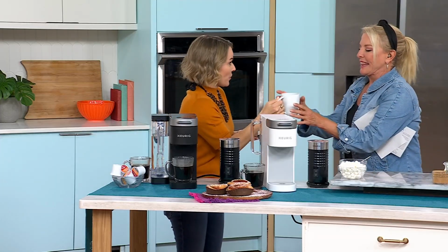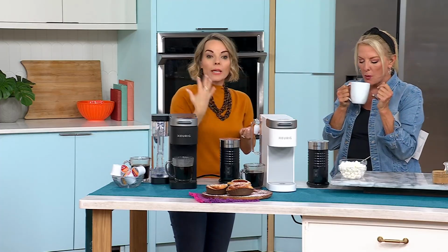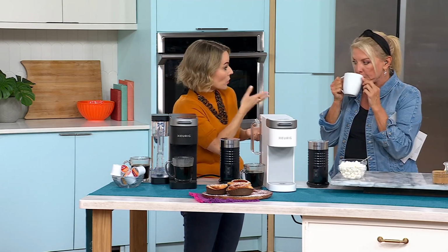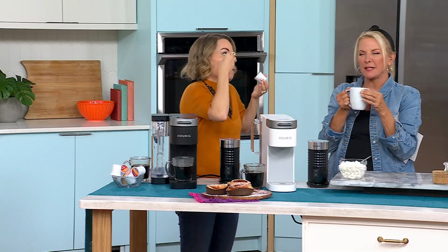Here's your tea, my dear. This is a green tea, and I want you to notice how hot that is. Really nice. We're brewing at 193 as it comes through the brew chamber, which gives you that optimal temperature. Tea especially can burn very easily. So if you're a tea drinker, you know that. You've got to brew it at the right temperature. So this gets it perfect.